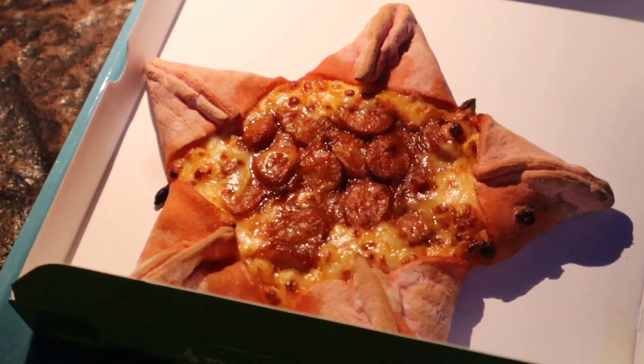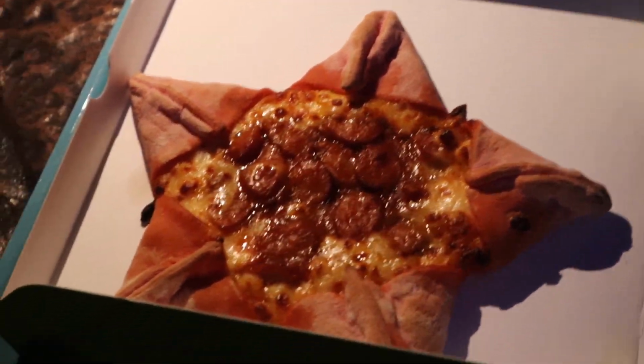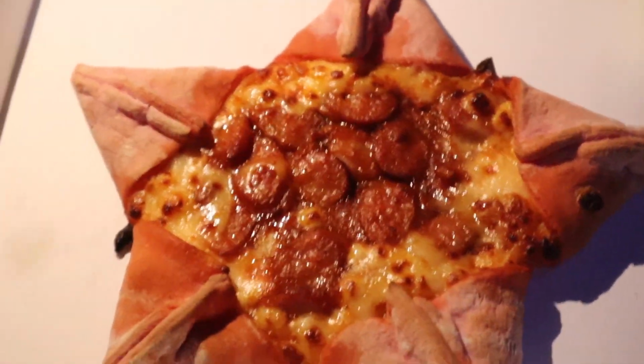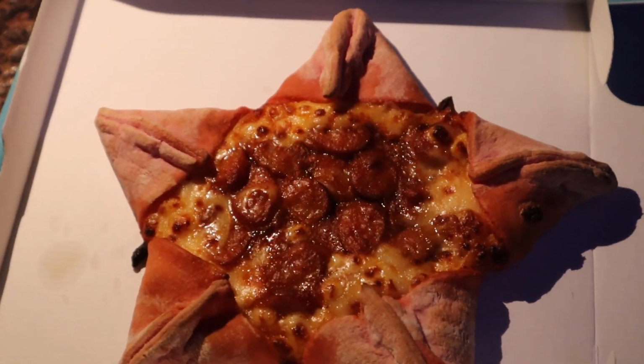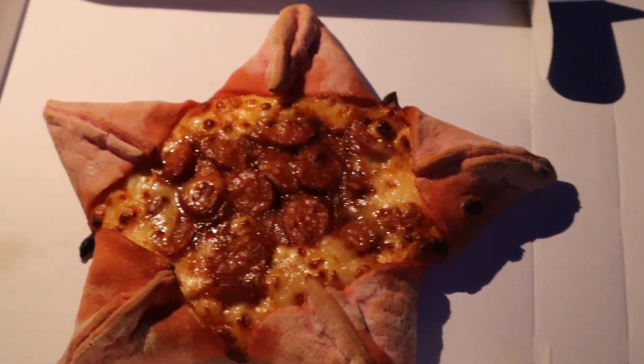So this is the sausage pizza at Little Mermaid, Sebastian's Calypso Kitchen, and it's in the shape of a star. So of course we had to try the starfish. How cool is that? But does it taste as good as it looks? That is the question. Let's find out.